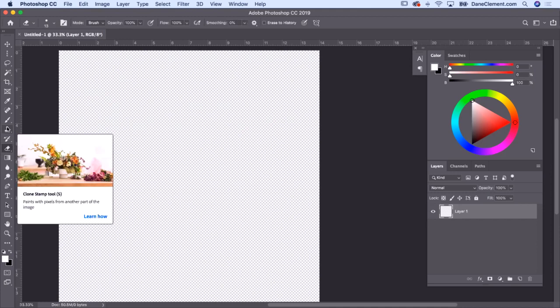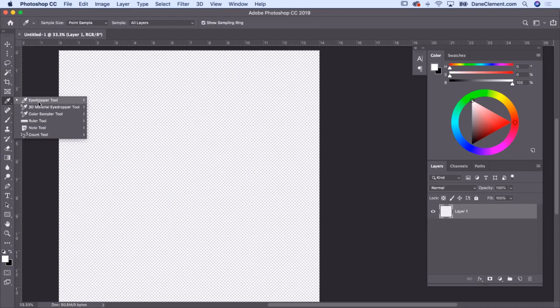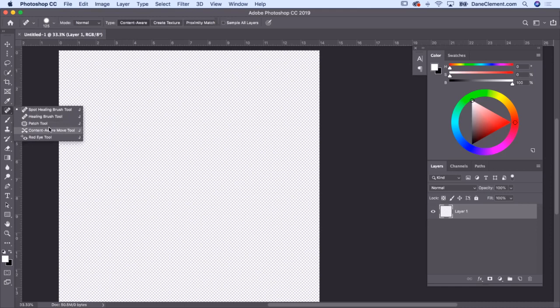Another thing about the toolbar on the left is if you notice this little white triangle in the bottom right corner, if I click on that, there's other tools nested underneath it, right? So that eyedropper tool sits at the top, but there's a lot of other things in there, 3D color sampler tools, note tool. I'm going to click on this one. This is a magic wand tool, right? So if I click on it, the quick selection tool is up at the top. That's a cool tool. We'll use some of that here today. So just so you know, if you see a little white triangle, click on it, and you'll see spot healing, brush, content aware, red eye tool, those kind of things.